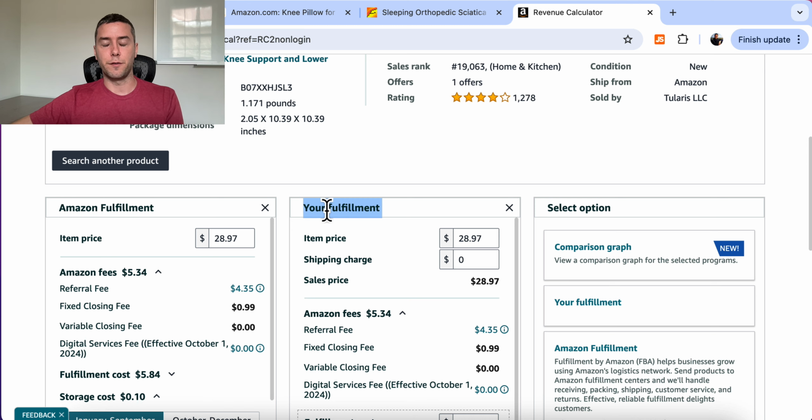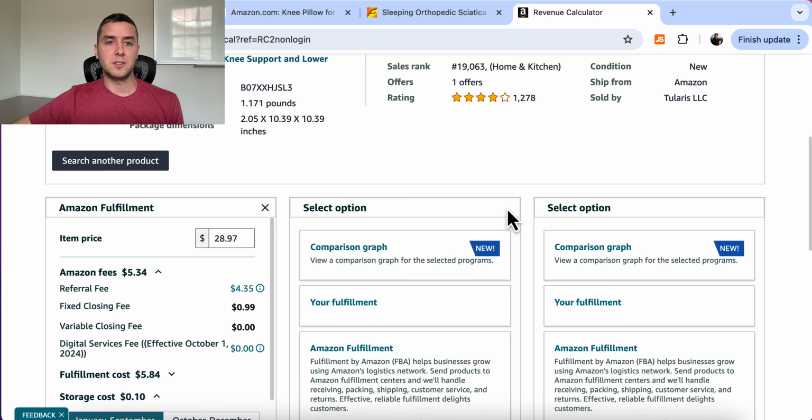Now, before we go any further, you need to understand there's two different types of fulfillment: Amazon fulfillment and your fulfillment. Your fulfillment means you're going to be buying these in bulk. You're going to store them at your house. You're going to ship them out of your garage anytime they sell. You're going to go to the post office anytime they sell. You're going to have to do returns. That is a very hands-on process. I don't like doing that. I've never done that. And I prefer Amazon fulfillment.